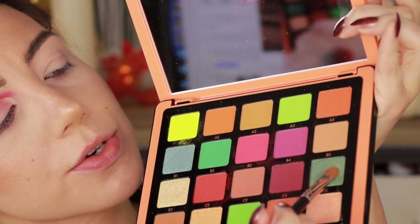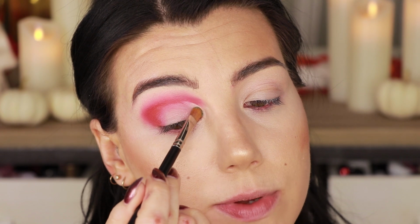On my flat MAC 272 brush, I'm gonna go into the shade C5, which is this beautiful greenish turquoise shimmer with a little bit of gold in it. It's real pretty. I already swatched it to play around with it a little bit and I was impressed. I'm gonna pop that right where we put that concealer down on the inner corner. This is dry, by the way.